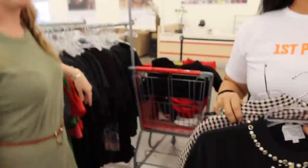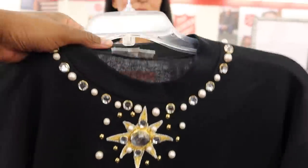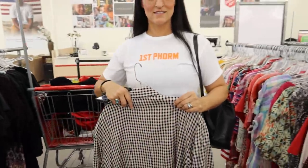I found you a shirt. But that tacky wacky threw me off, though. That's amazing. Okay, that probably has to go on the rack. Yeah, that goes on the rack. That's pretty cool. Can I show you your expose? Yes.